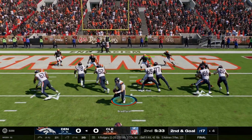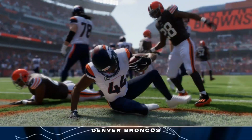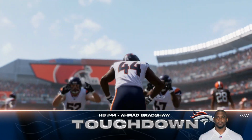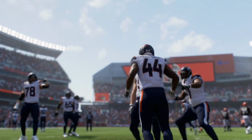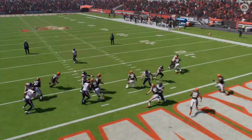We all blame the St. Louis Rams, and probably rightfully so. But here in Denver, we've got the rushing touchdown by Ahmad Bradshaw, who is one of the top running backs in the league based on his overall. So here we go. We're going to see that play once again.